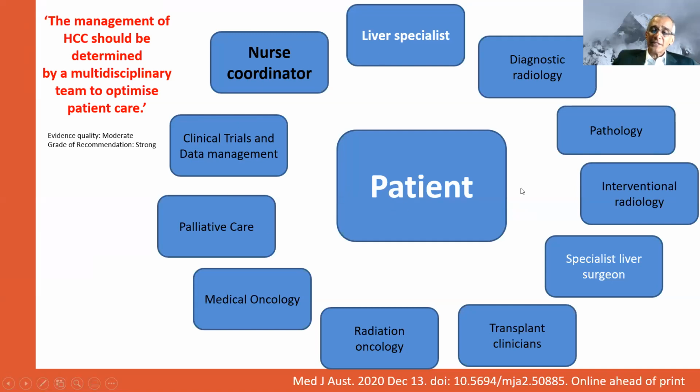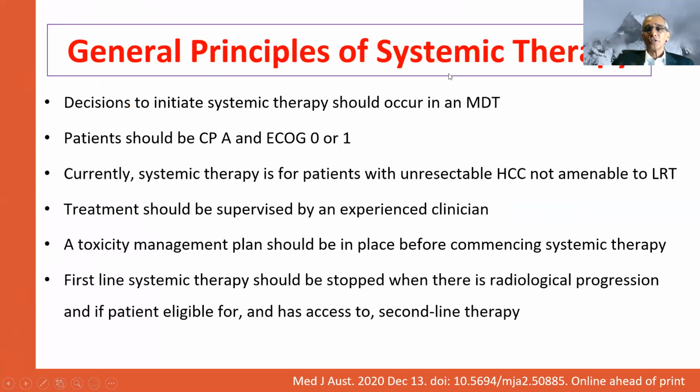So I think the best management for liver cancer is if it's done as part of this multidisciplinary team, and it is worthwhile, if you've got access, if you live in a city, to find a center that does MDT care for patients with liver cancer, because that's your best hope of getting access to all the treatments potentially available, as well as clinical trials. So if we were going to give drug therapy, general principles, we say it should only occur in the context of a multidisciplinary team.